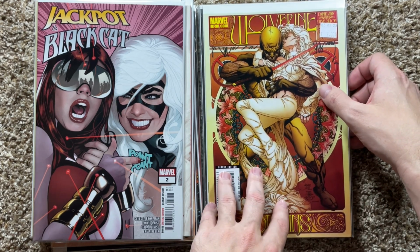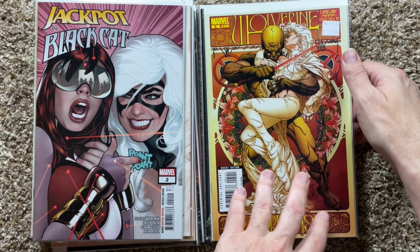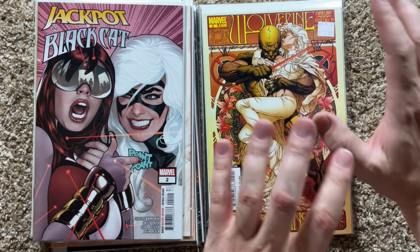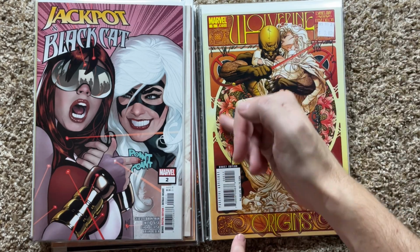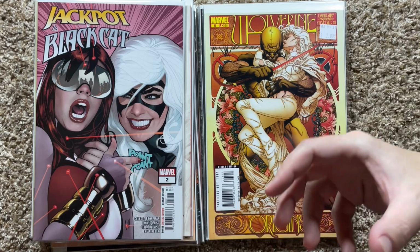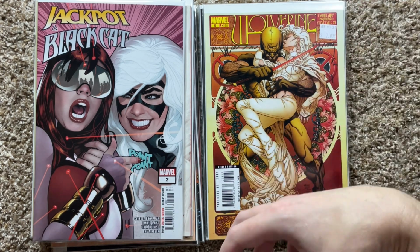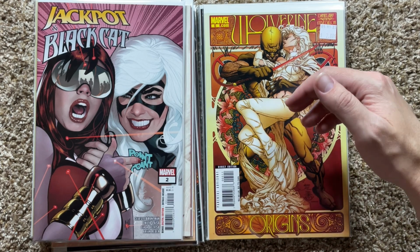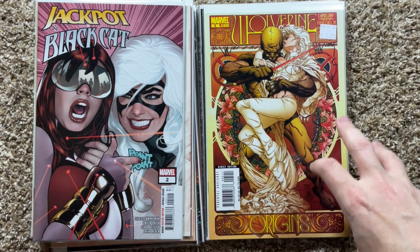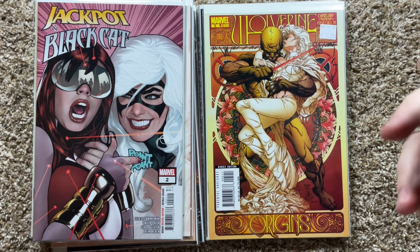Wolverine Origins number 5. I know I've talked about this issue many times in past Comic Haul videos, because anytime I come across this issue in the dollar bins, I buy it. I just absolutely love the Art Nouveau theme on the cover, the framing border, the ornamental details. Joe Quesada's done Art Nouveau details and themes throughout his comic career, and they're fantastic every time. I'm a huge Alphonse Mucha fan. If you don't know who that is, look him up, and you'll understand just where the influence is coming from and why it is so aesthetically pleasing to look at.